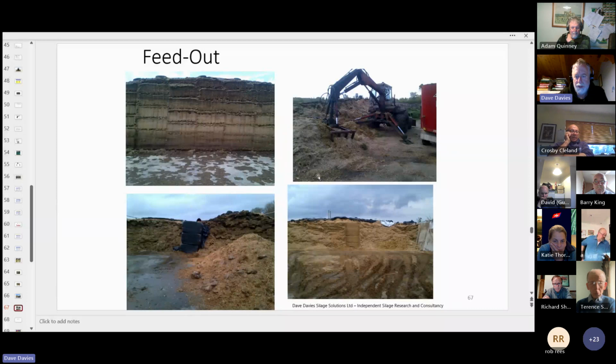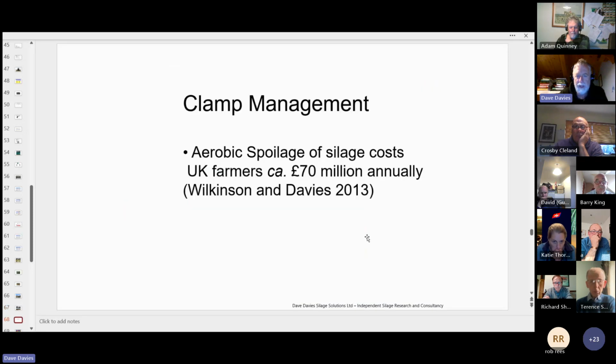Basically, you're allowing more oxygen into your clamp. You're increasing your spoilage losses. This clamp here, where they'd used the shear grab, that has tenfold less surface area for oxygen to ingress into that clamp. So we do need to look after that silage at feed out. It's about a sharp cutting implement, keeping a solid face, reducing oxygen ingress, and ideally a rapid enough speed across that clamp face to maintain that silage quality, the anaerobic conditions to reduce your aerobic spoilage.